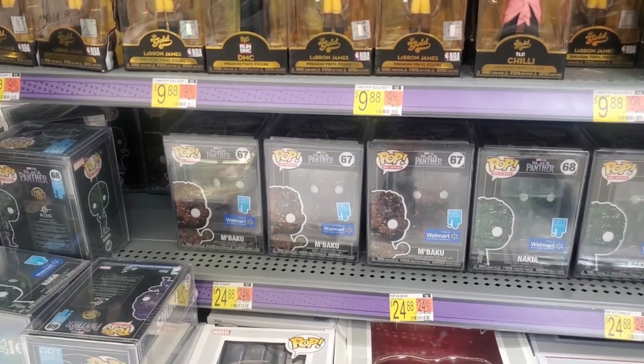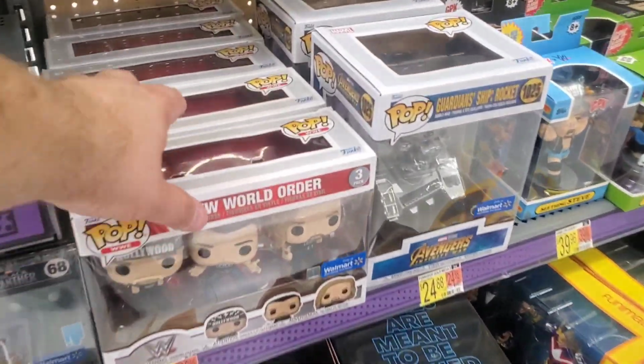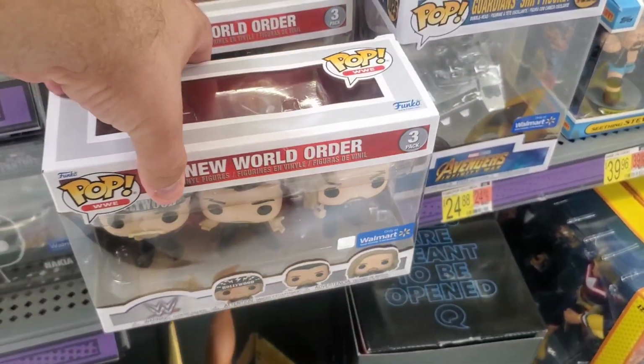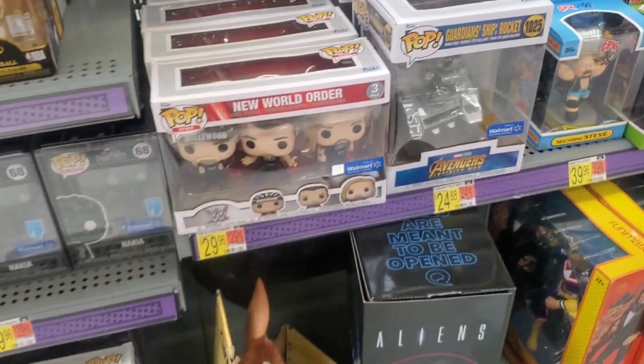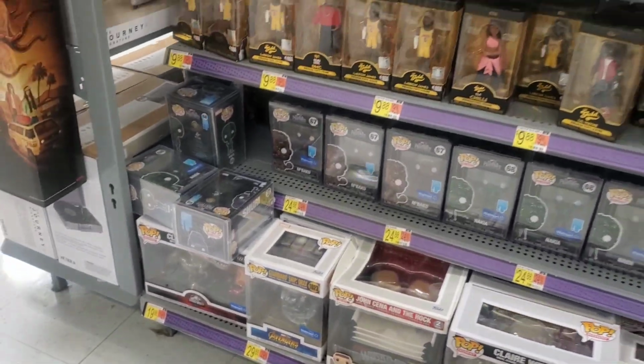So it doesn't look like anything new. A lot of the Black Panther Art Series stuff still. We're seeing that pop up at a lot of stores. We do have the 3-pack New World Order. That's been out for a while, but still pretty cool as a wrestling fan. Would be nice to get that signed one day by Kevin Nash or Hulk Hogan.